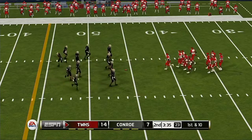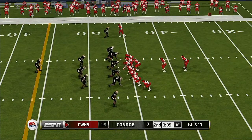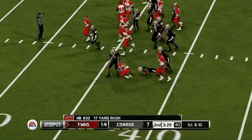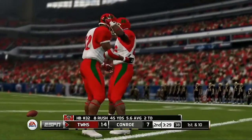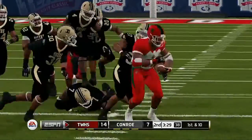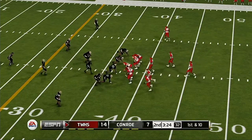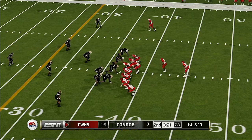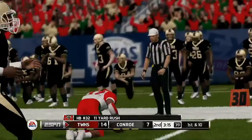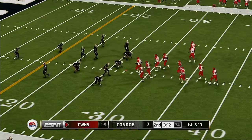With one quarter down, I really haven't seen too much separation between these two squads. Might be neck and neck the whole way. Gets out to around the 38. First and 10. Ball on the 38-yard line. Makes it to the 27. I like how efficient the offense looked on that play. Everybody knew their assignment, and it all came together for a nice run.